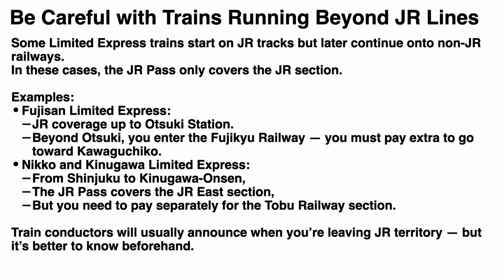Nikko and Kinugawa Limited Express, from Shinjuku to Kinugawa Onsen. The JR Pass covers the JR East section, but you need to pay separately for the Tobu Railway section. Train conductors will usually announce when you're leaving JR territory, but it's better to know beforehand.